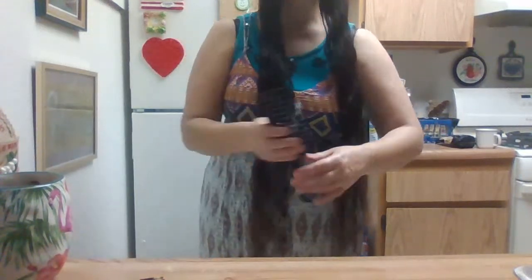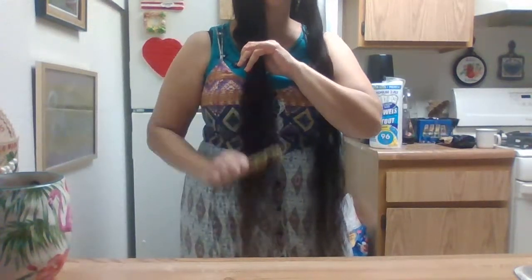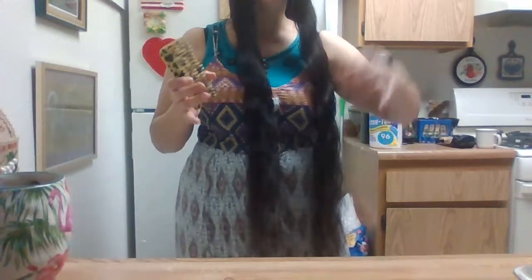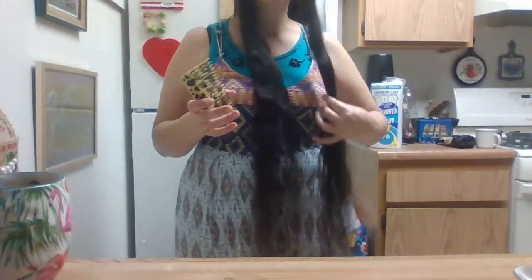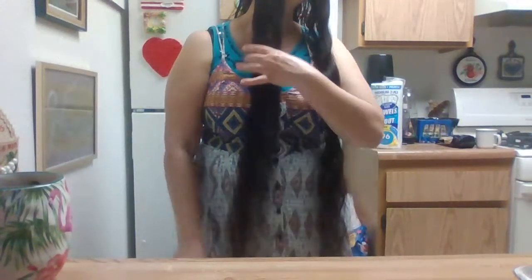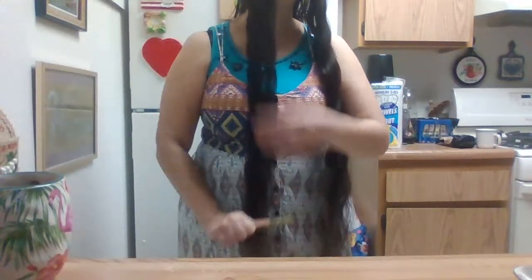I could be wrong, but this comb is a very basic comb, and it just feels like it glides through my hair pretty nicely. If this is the basic of the basics, I get it. But I like to show that because I feel like a lot of people think, at any time really, oh my gosh, how can I have long hair? I can't afford to buy this and that. Well, you know what? This is my thought.